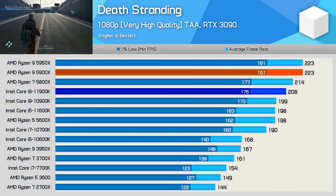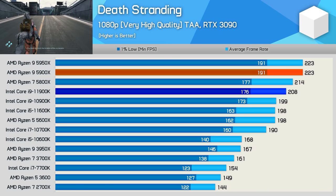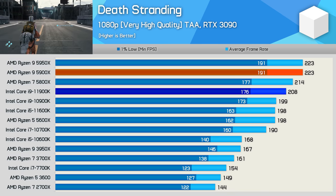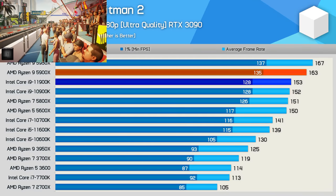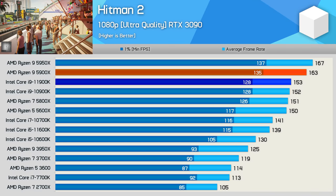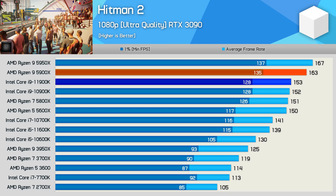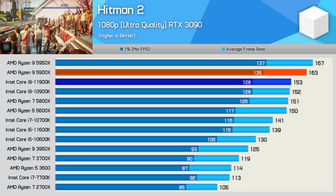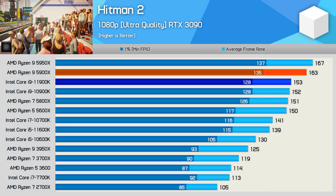Moving on to Death Stranding, and here we see that the 11900K edged out the 10900K by a 5% margin, but unfortunately that meant it was still 7% slower than the 5900X. So again, results like this make it difficult for Intel to claim the gaming crown. Once again, we're looking at virtually identical performance between the 11900K and 10900K, and again, that meant the new 11th gen processor was slower than the Ryzen 9 5900X. In this Hitman 2 example, it was 6% slower.